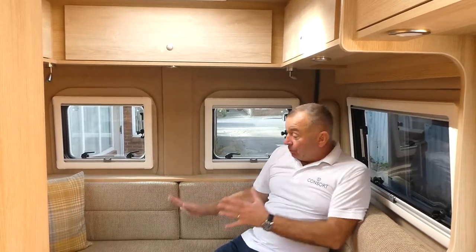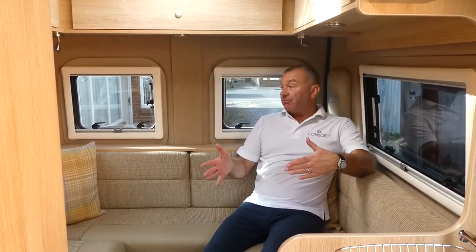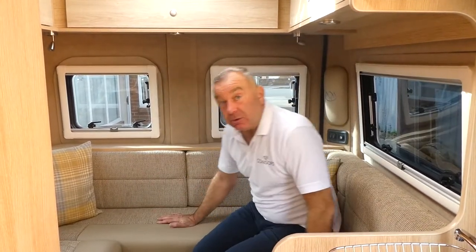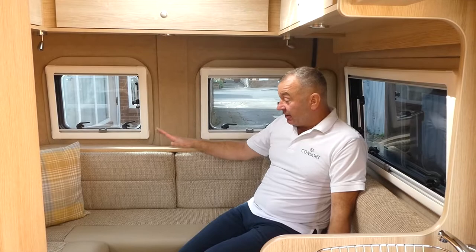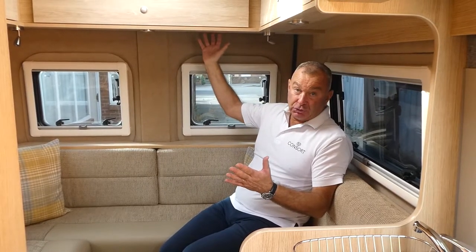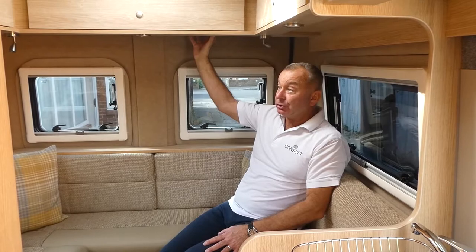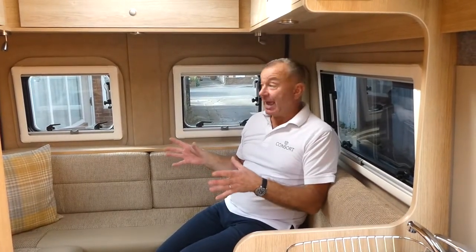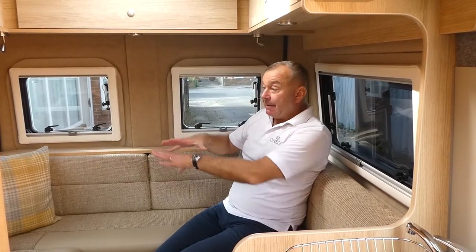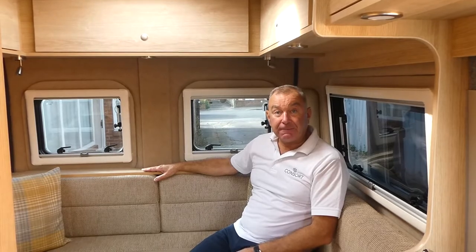So the byproduct of this wraparound lounge, which is kind of feet up, really comfy, is that we also give you scope to have some storage at the back. So we've got a boot area for chairs and a barbecue, and also some extra storage on the back there for your hookup cable and various other things that you might want to store. So we'll have a look at the boot area and show you how much extra storage we can create by having this really comfortable wraparound lounge area.